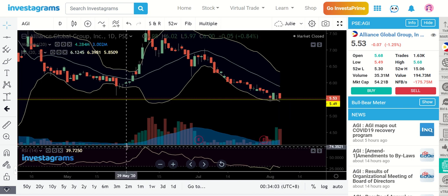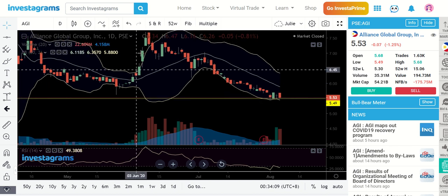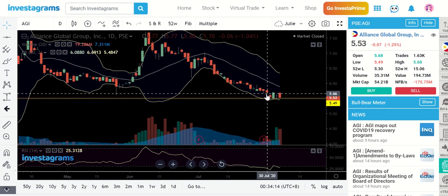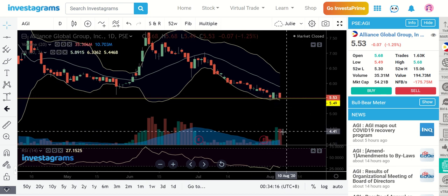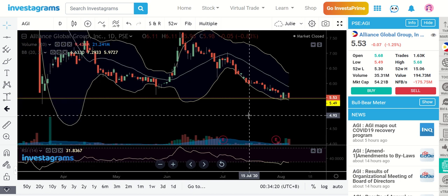See that here there was no volume, and then when the volume started to pick up, the next movement was a push in the price. Here as well, as we decline, this is where the volume is starting to pick up. So that could mean something as well.